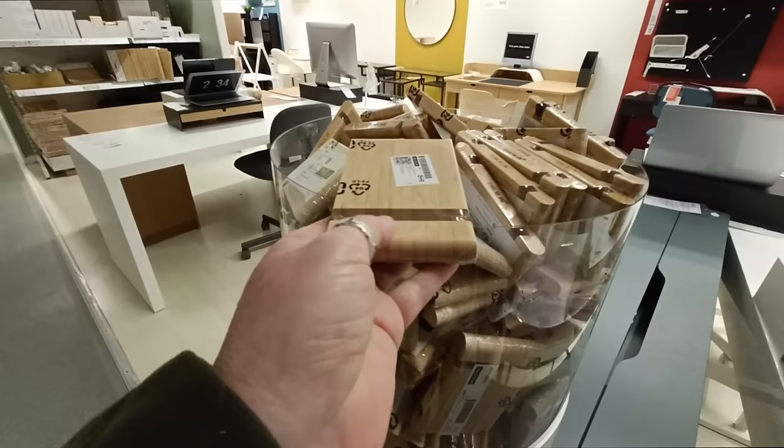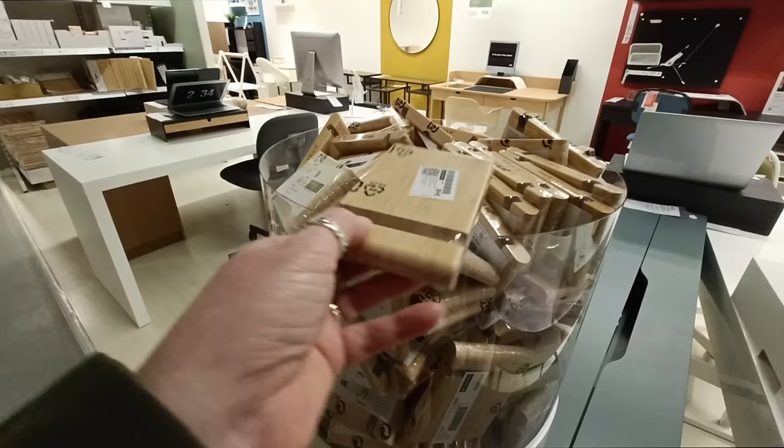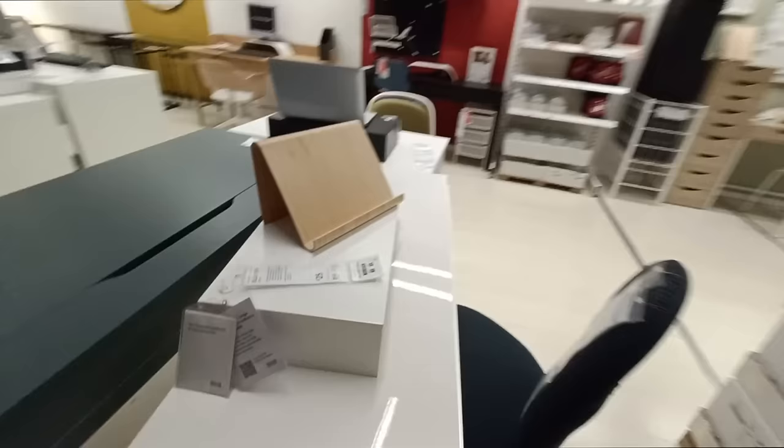Guys, these are really handy. I use mine when I'm in the bath. I put my phone on here and watch things on my phone whilst in the bath. Really, really handy. Or you can get this version for your tablet.